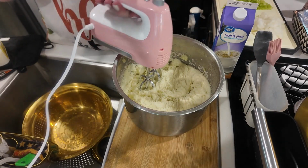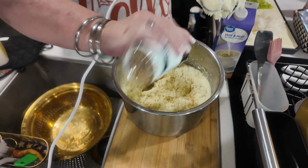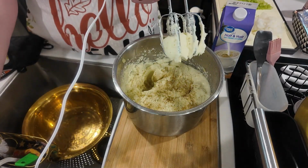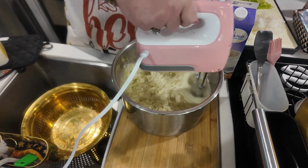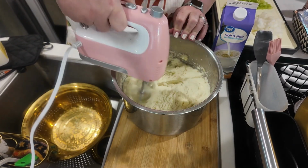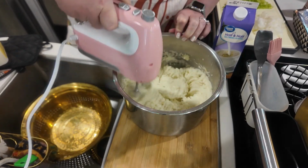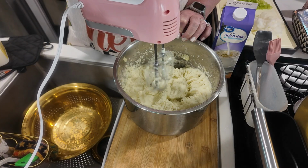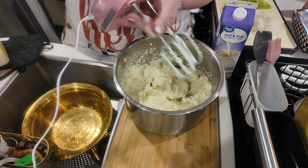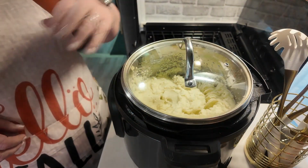Okay, I'm using some Kinder's Blend to season this. It's salt, pepper, and garlic. But you use what you have at home. Salt and pepper would be just fine. Now I'm just going to leave them on, keep warm.